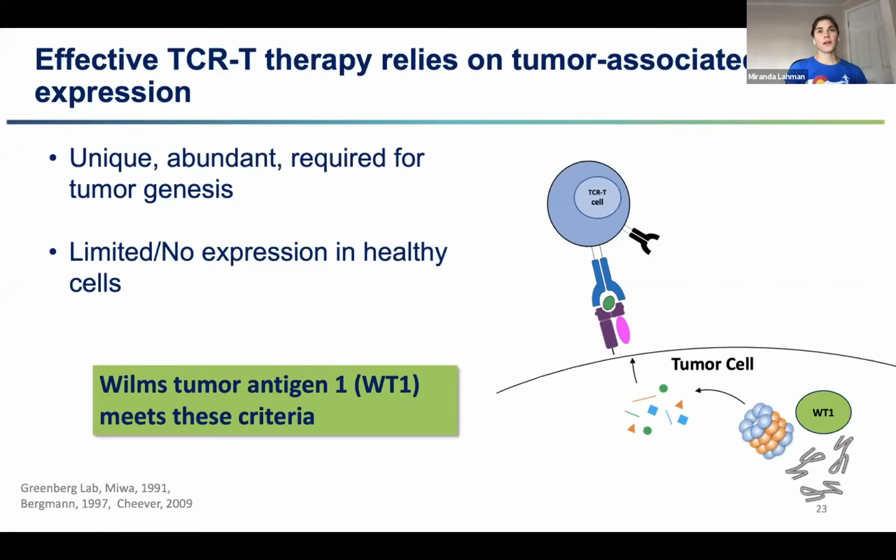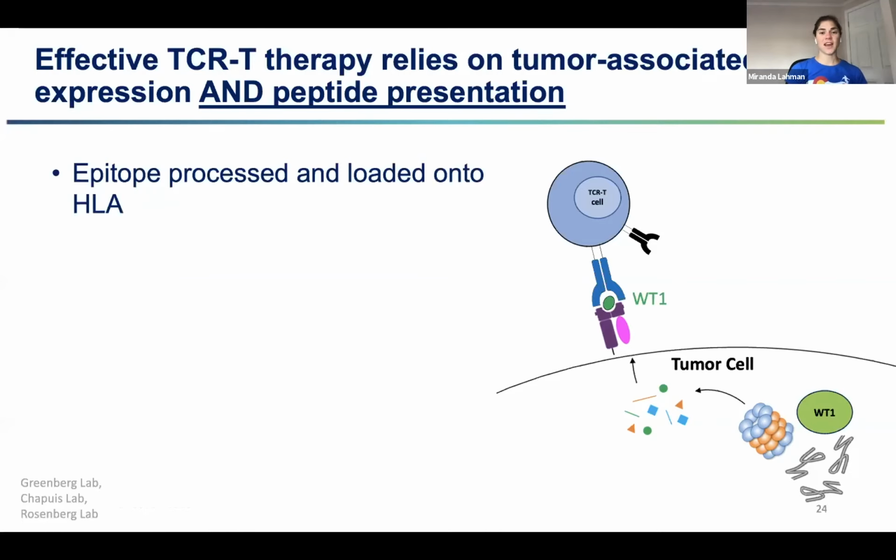Now, what we've targeted in this clinical trial is something called Wilms tumor antigen 1, or WT1, and it does meet this criteria. It's overexpressed in AML and has almost no expression in healthy tissue. But in addition to that, you actually have to get the peptide from the protein presented on the surface of the cell so that the T cell can recognize and identify that cancer cell, which means that that peptide or epitope has to be processed and loaded onto that HLA.